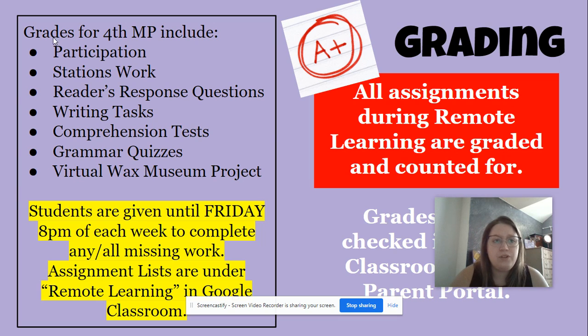So the grades that are going to be included for the fourth marking period are participation. That means not just signing in for attendance, but also completing all of those assignments and participating during the class time. Stations work, reader response questions, writing tasks, comprehension tests, grammar quizzes, and then our virtual wax museum, which I'm going to go over in just a minute.